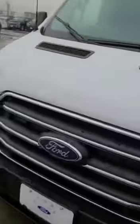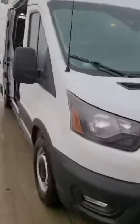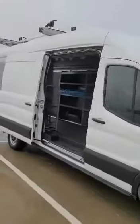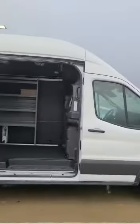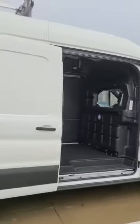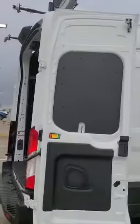So here is the partition. It's all ready to go. It's already leaving the lot. And if you need a specific upfit for your cargo van, just let me know. We can do anything you like with it and deliver it all ready for you.